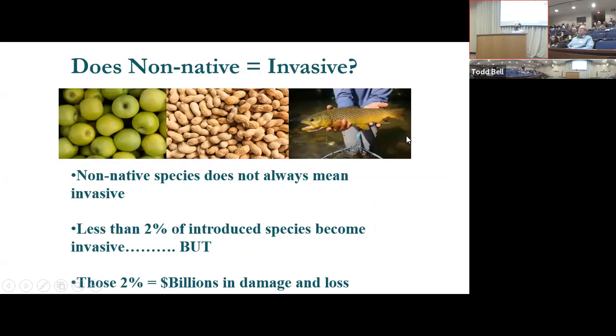So now, why I was telling you about native and non-native is, does non-native equal invasive? Not necessarily. You have to be both non-native and economically or environmentally damaging to a system. Believe it or not, less than 2% of our introduced species become invasive, but they are incredibly costly.